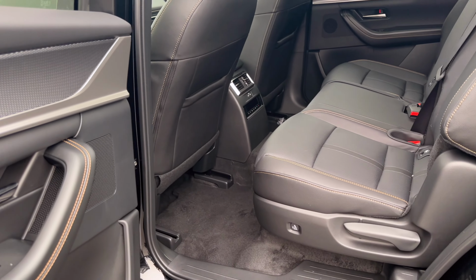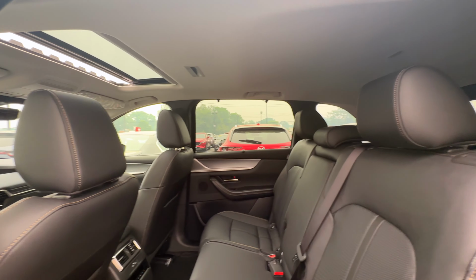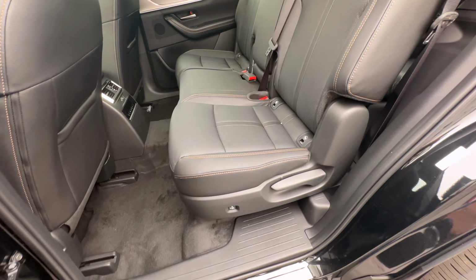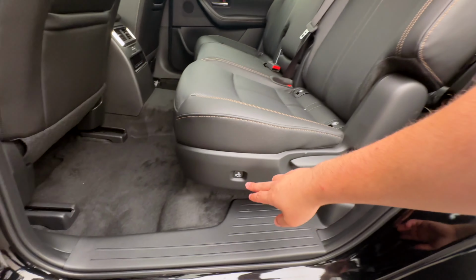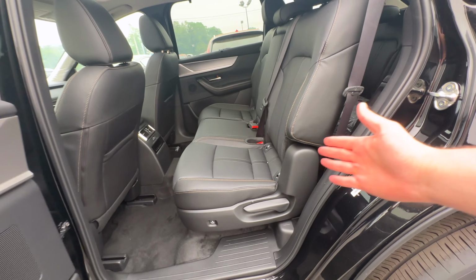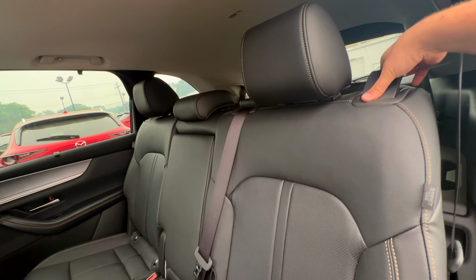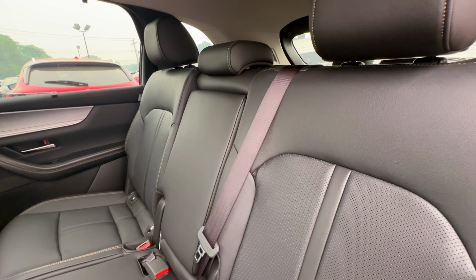A ton of legroom and headroom in this CX-90. And of course, wrapped in leather. More of the orange bronze stitching. This handle right here will drop the back portion of the seat all the way flat. This right here will do exactly like what the button is showing. So we'll bring the seat to the front. It will drop the back portion of it halfway to be able to access the back. This will control the recline. So you could basically have it reclined more or less.